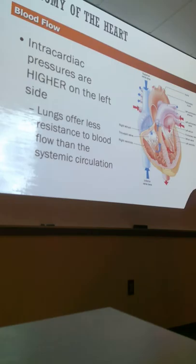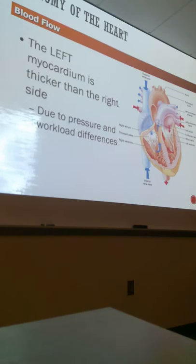Don't get confused, I'm just telling you what's coming. If the pressure is higher in the left ventricle, it's because it has to pump against a higher pressure. It has to pump against afterload. And just like any muscle, if you're working out, muscles grow. So the left side has to pump against the higher pressure, so it will naturally be a little thicker.